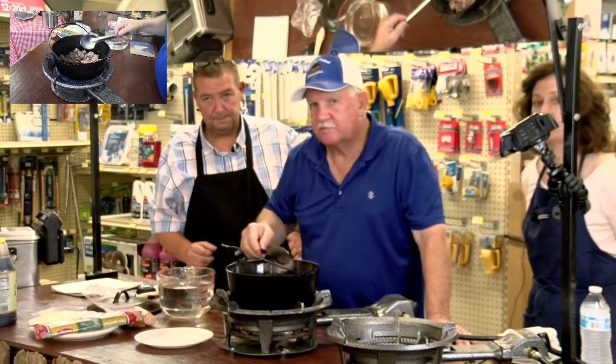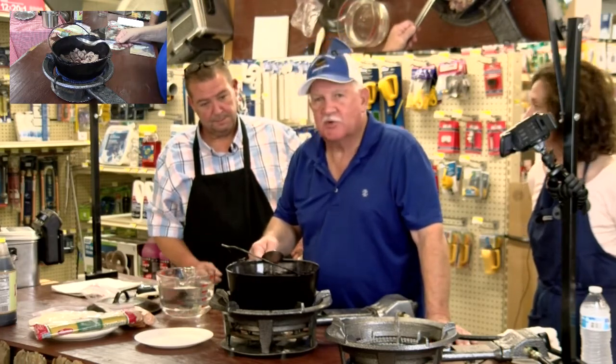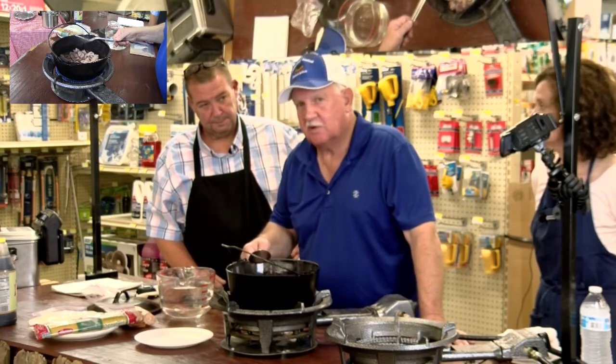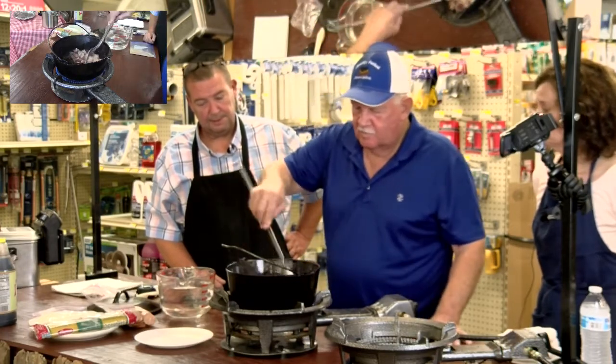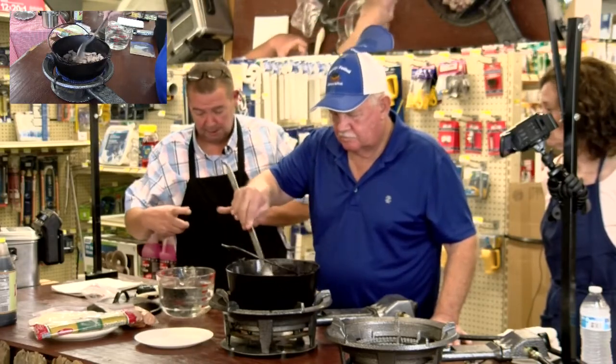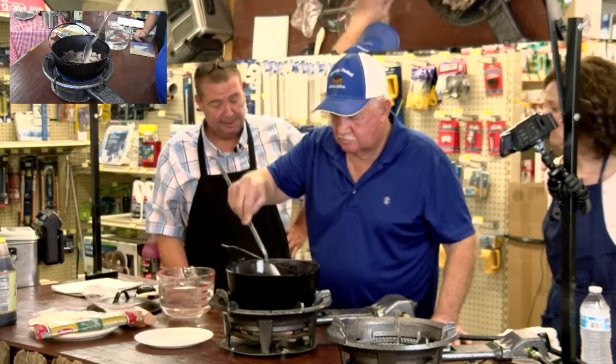How many people does this recipe serve? Usually you get 6 people to a pound on rice. You can get about 7 on a spaghetti. Gotcha. Now this was pork steaks already cut up from the store that we cut in bite-sized pieces.